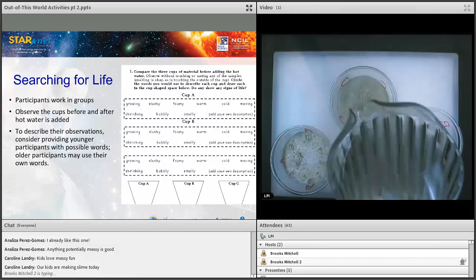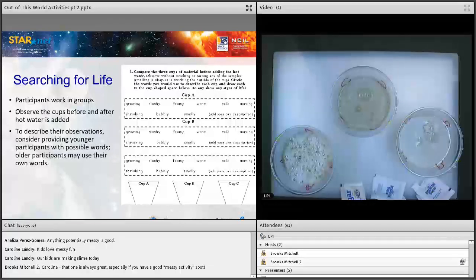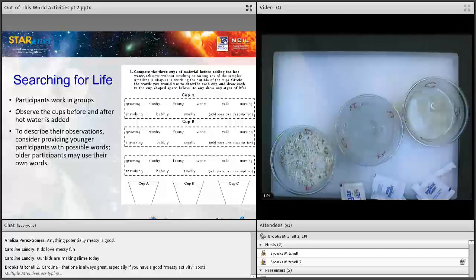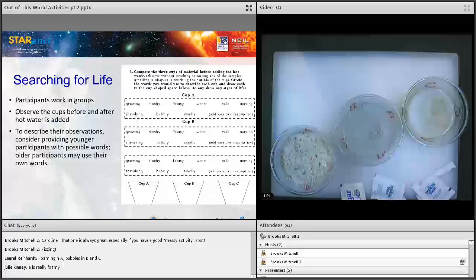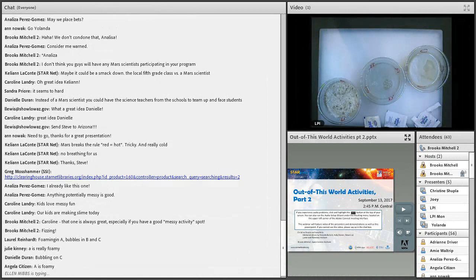Cup A, do you observe some things happening to A or to B or to C? What words would you use to describe what you're seeing? This one is A. Let me put them in order. This one is B, and this one is C. What do you observe? Fizzing. Which ones are fizzing? A, B, C, all of them? A is really foamy right now. And C is bubbling a little bit, and I see a few bubbles in B. So we see some different features going on.